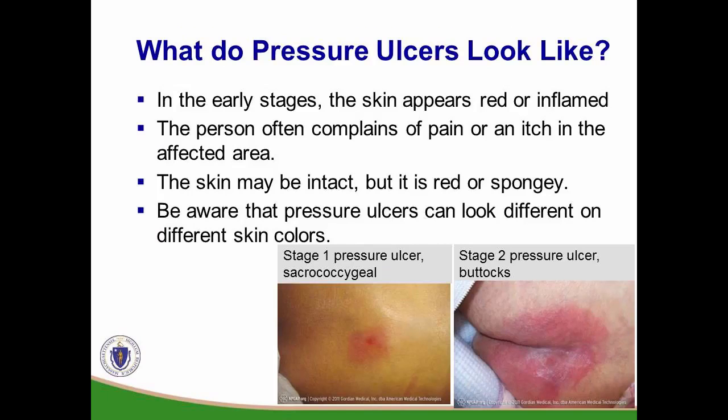What do pressure ulcers look like? These are both examples of pressure ulcers in the pictures. Notice that the skin doesn't have to be open for a pressure ulcer to exist and for significant damage to be occurring. In the early stages, the skin can appear red or inflamed, and the person often complains of pain or an itch in the affected area. The skin may be intact, but it is red or spongy, and you need to be aware that pressure ulcers can look different on different skin tones. Stage 1 is where we want to find the pressure ulcer.